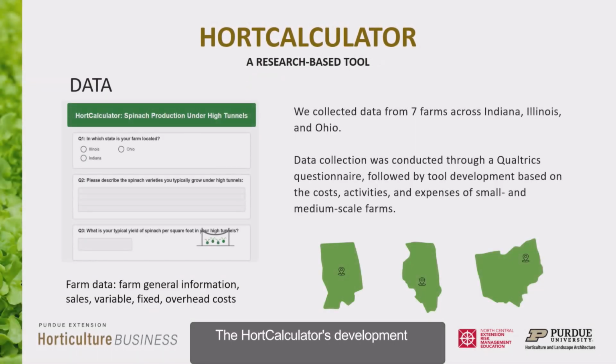HortCalculator development is based on data from 7 farms in Indiana, Illinois, and Ohio. Costs, yields, and expenses of small and medium-scale farms were collected via Qualtrics survey, ensuring the tool reflects real-world conditions. This empirical foundation enhances its reliability for farmers.